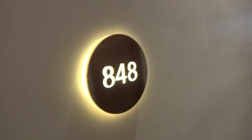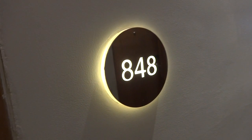I'm outside room 848 of Holiday Inn Mayur Vihar. I'll give you a quick tour of the room. I'm just outside. This is the corridor. You can see 847 right in front, and this is the corridor. And I'll step in. So this is it.